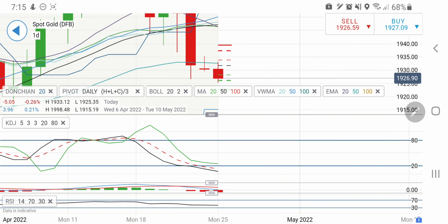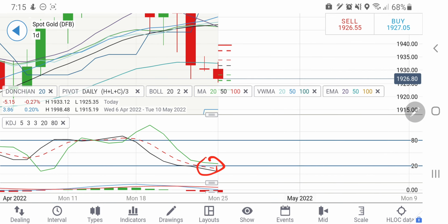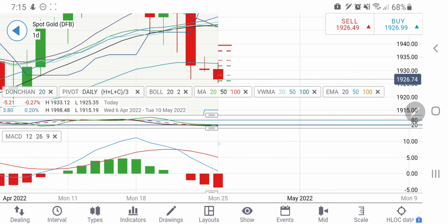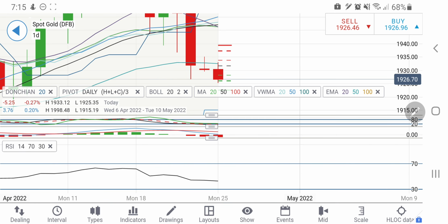So I'll be watchful of 1924 today. If it breaks below, we may see a good drop entering the oversold zone. However, the divergence is still there. We may see it continue to drop, and it is widely divergent and still on the sell side. The third candle is still in formation. This is the third candle today, and it is probably indicating that we may see it trading in red.